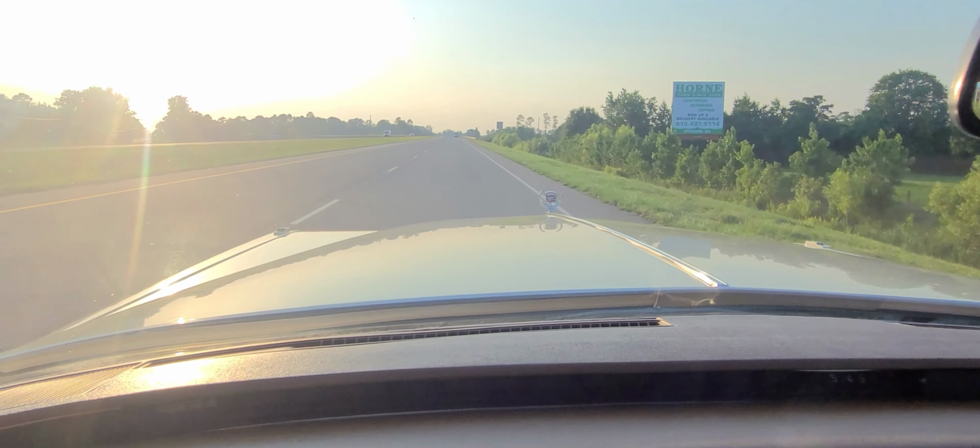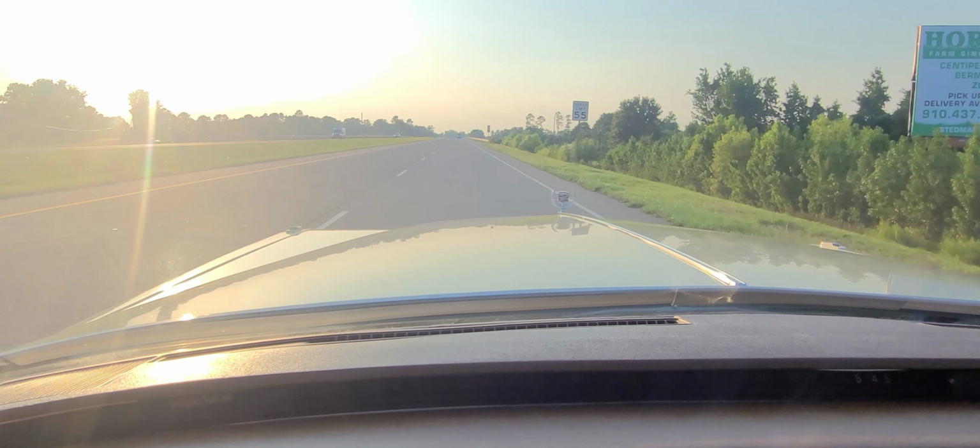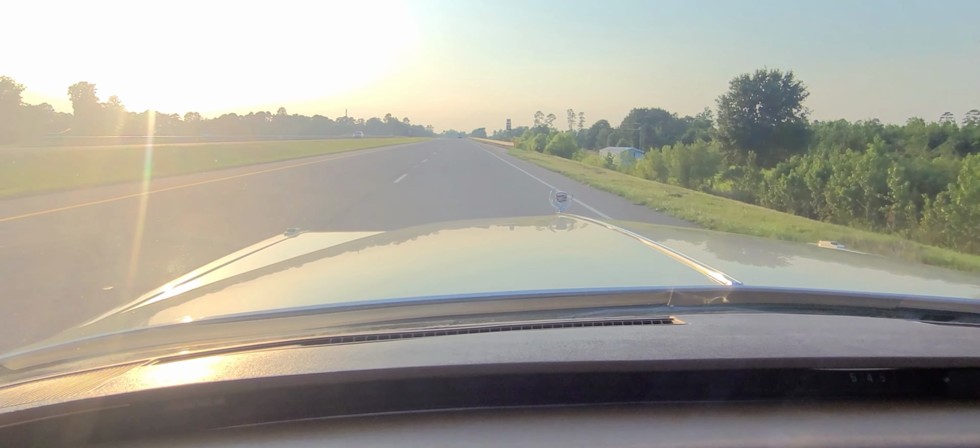Look at that sun shining across that hood. That is just gorgeous.